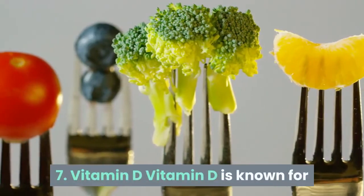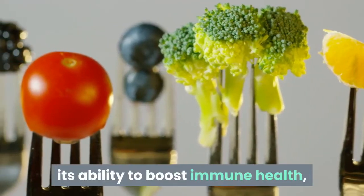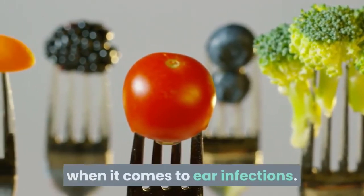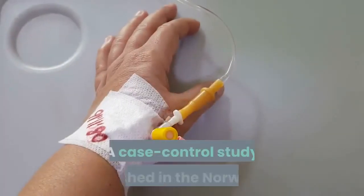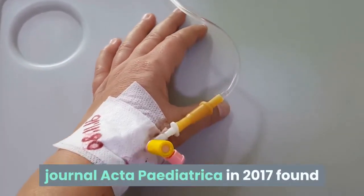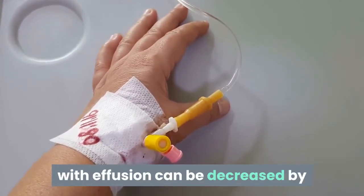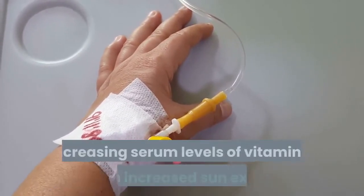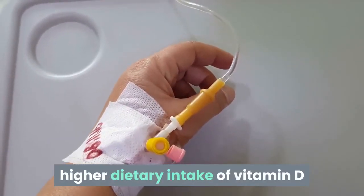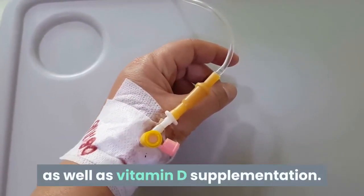7. Vitamin D. Vitamin D is known for its ability to boost immune health, and research has specifically shown how it can help when it comes to ear infections. A case-control study published in the Norwegian journal Acta Pediatrica in 2017 found that the risk of chronic otitis media with effusion can be decreased by increasing serum levels of vitamin D through increased sun exposure, higher dietary intake of vitamin D, as well as vitamin D supplementation.